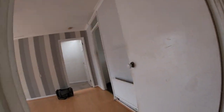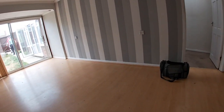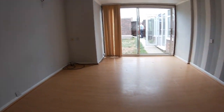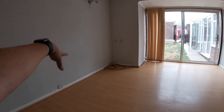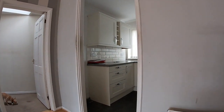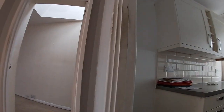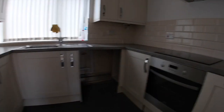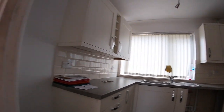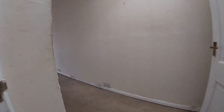And then we come in here. This is our lounge and living area. So basically, Dad and Mark are trying to sort stuff out. Basically, our TV's going this side, our sofa in the middle, and then the dining room table and things are going here. And then we have our kitchen. So our fridge freezer's going in there, washing machine's going in there, and then we've got all our stuff being done here as well.